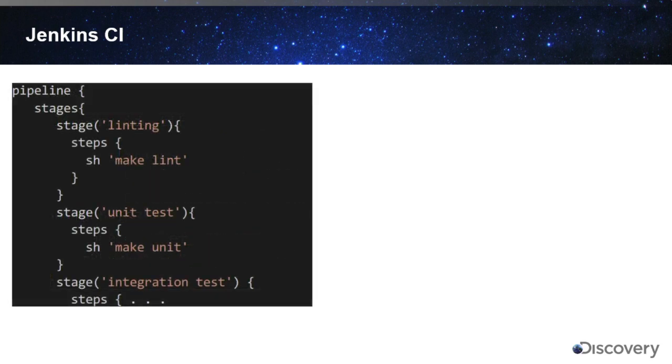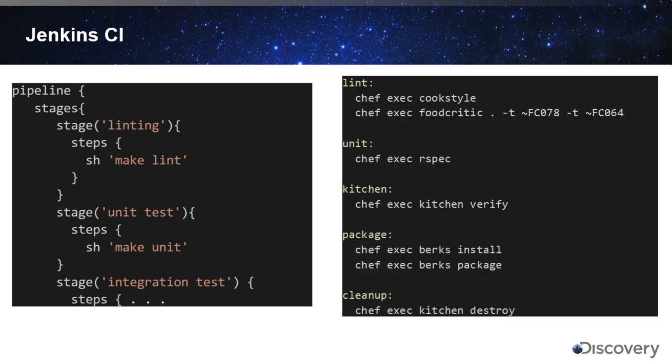What that ends up calling is a Groovy pipeline script, which we just broke into some simple stages. And this too is very simple. We wanted them, if they felt comfortable, to be able to dig into this and learn more about it. But we're just running some shell commands that are calling a makefile, which you'll see on the right there. And make is just the wrapper around our Chef testing commands. So we're running linting, unit, and Kitchen tests, or integration tests for Kitchen. We'll talk a little bit about the testing in a little bit.